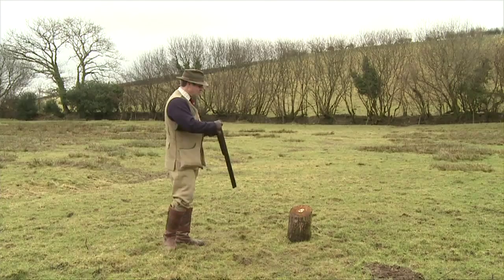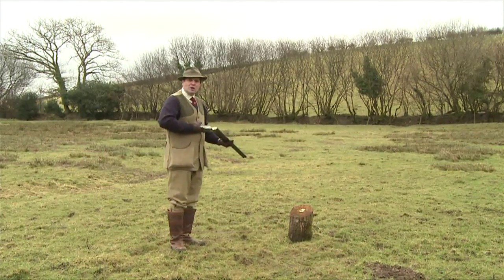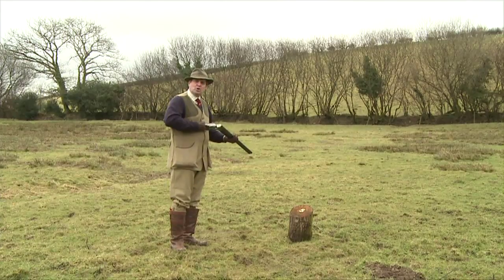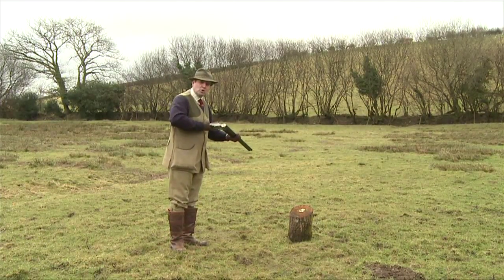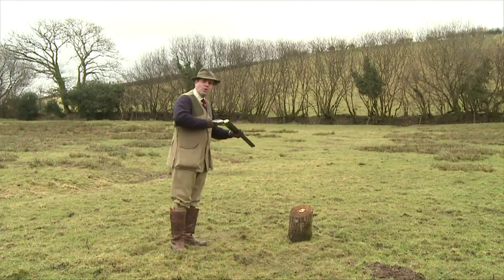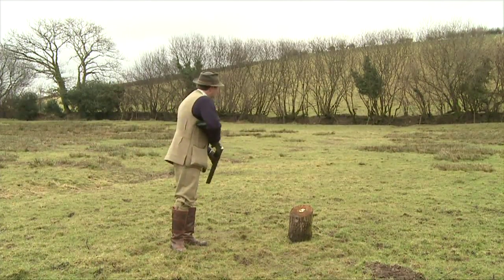Let's load the gun and let's have a go. And remember, after you've taken the first shot, there may be a need for a momentary check just to make sure that your head is still down on the comb and that your weight is still nicely balanced over the front foot.